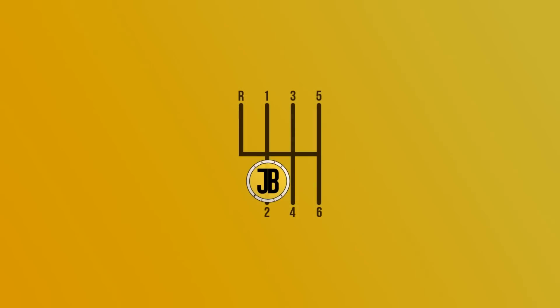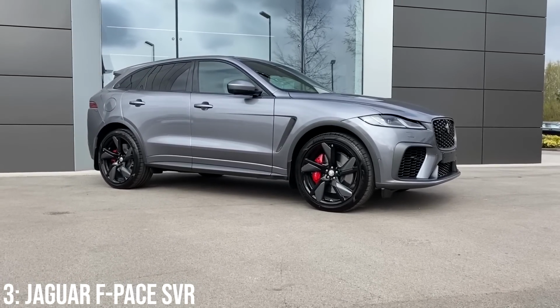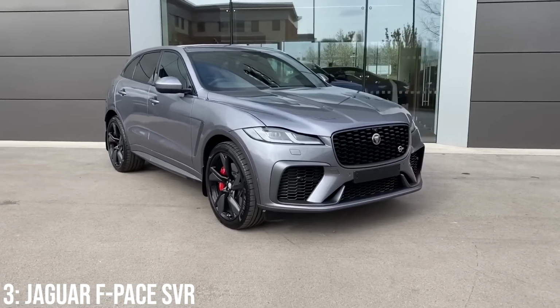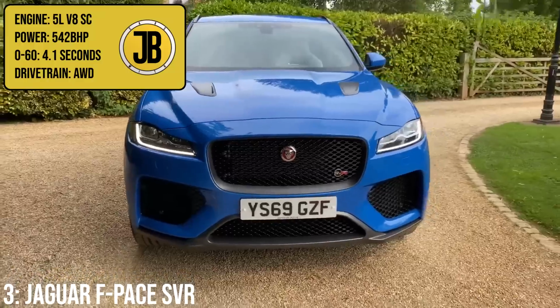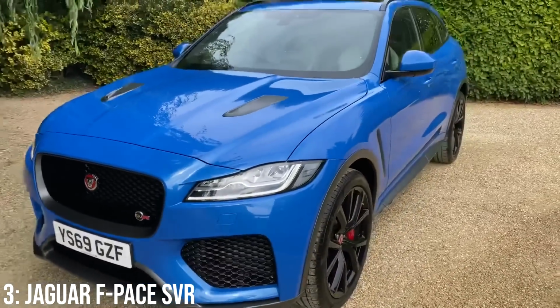for with these. Taking third, thanks to it being slightly quicker to 60 than the Range Rover, despite it sharing the same engine, is the Jaguar F-Pace SVR, and I've spent a fair bit of time in these F-Paces, and can tell you straight up they are effectively a Range Rover Sport, just tuned to feel more sporty as opposed to the opulence of the Range Rover Sport. So yes, it has that 5-litre supercharged V8 engine that makes 542 brake horsepower, which will get it to 60 in 4.1 seconds, which is 4/10 faster than the Range Rover Sport to add to that sportier point.